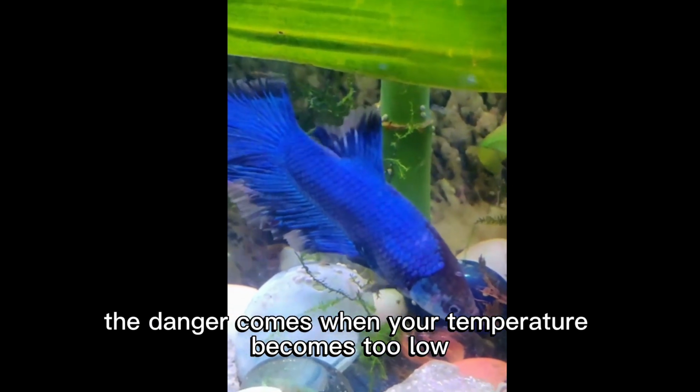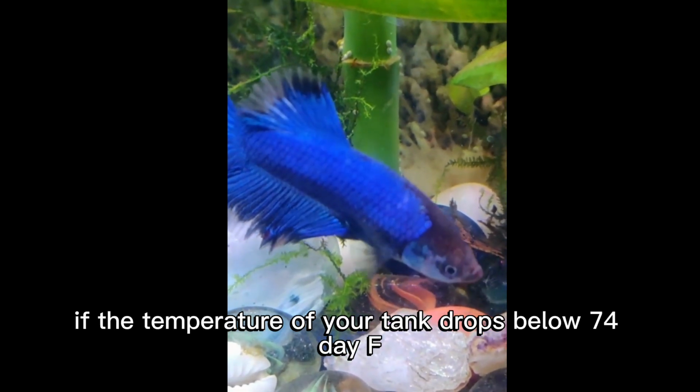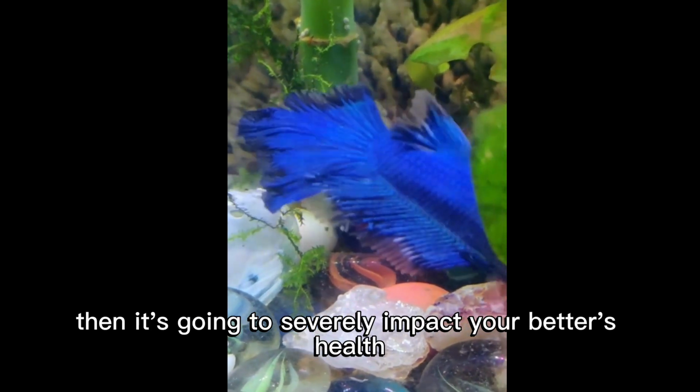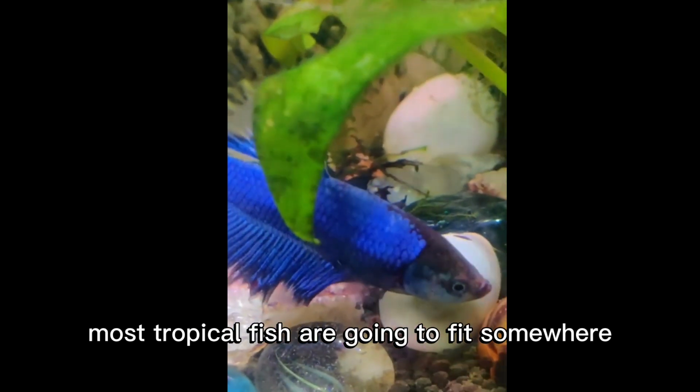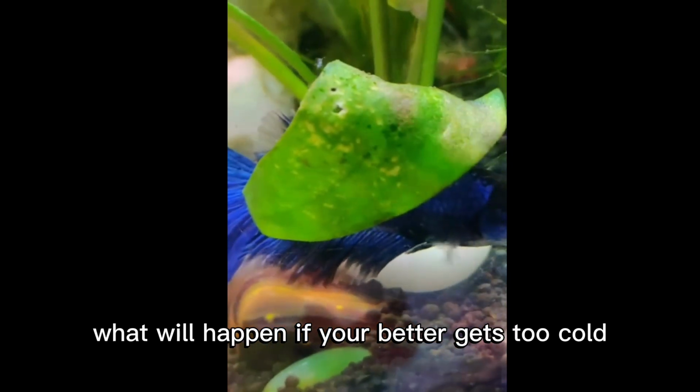The danger comes when your temperature becomes too low or too high. If the temperature of your tank drops below 74 degrees Fahrenheit or goes above 85 degrees Fahrenheit, then it's going to severely impact your Betta's health. Most tropical fish are going to fit somewhere nicely in between these two wider temperatures as well. What will happen if your Betta gets too cold?